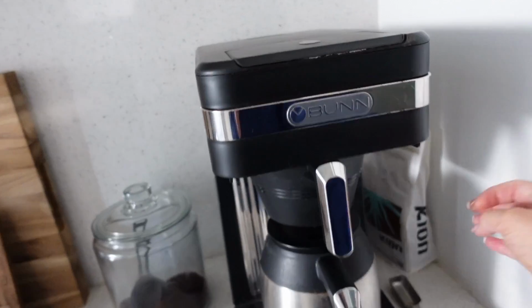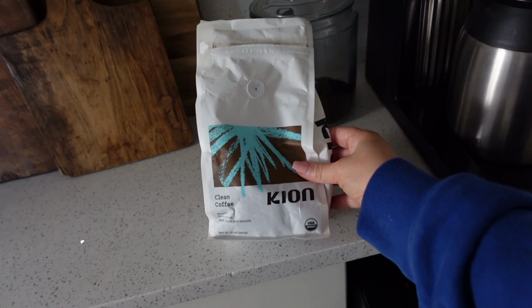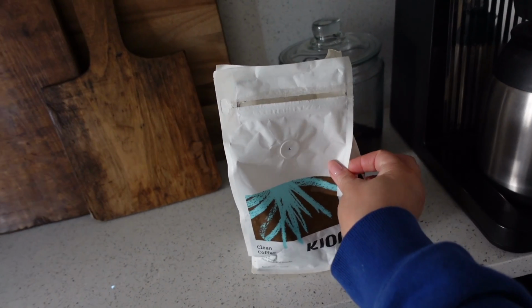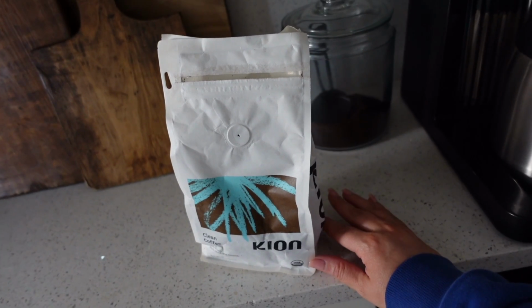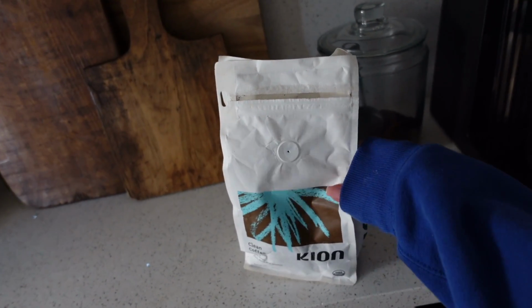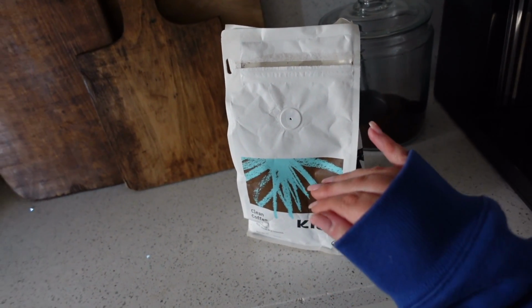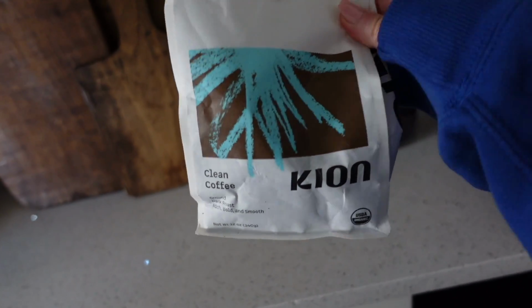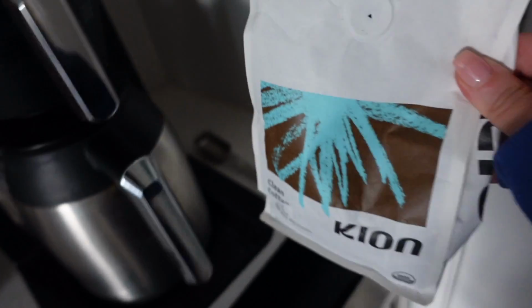Oh yeah, also I wanted to show you guys this coffee that I got. This is from Keon. It's a clean coffee, and I've learned a lot about coffee and how it can be not the best. I've just heard that having a cleaner coffee is better for you. This has been tested for mold and toxins and all this other stuff. So I don't know, I'm giving it a whirl. I did the dark roast so far. I really love the taste. It's just double the price of the coffee that I normally get. So we'll see how that goes.